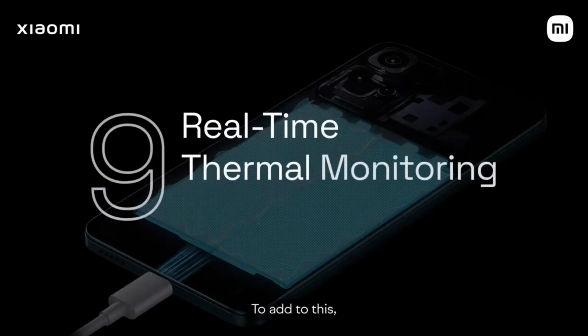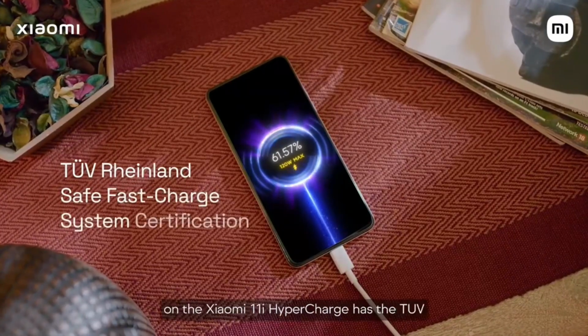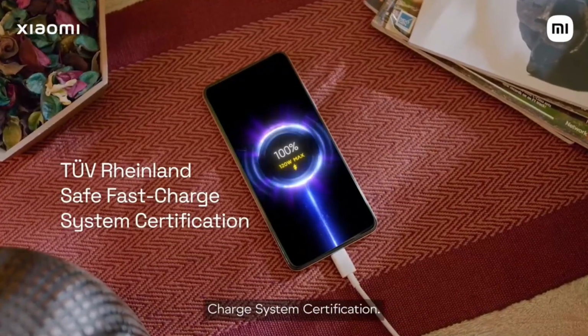To add to this, there are 9 effective real-time thermal monitoring sensors to ensure safe charging. Additionally, the fast charging system on the Xiaomi 11i Hypercharge has the TÜV Rheinland Safe Fast Charge System certification.